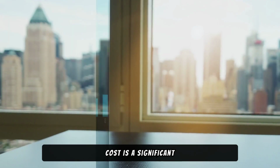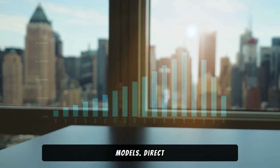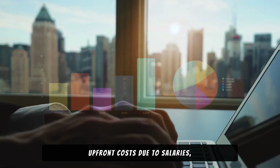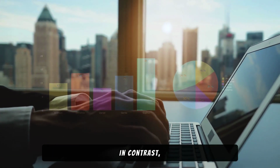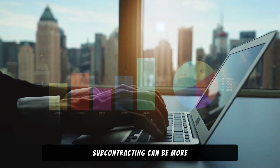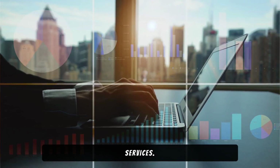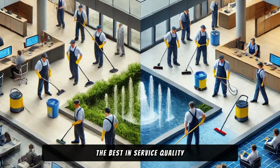Cost is a significant factor in deciding between these models. Direct hire often involves higher upfront costs due to salaries, benefits, and training. In contrast, subcontracting can be more cost-effective for facilities that require flexible, varied services. Both models strive to offer the best in service quality and accountability. However, the direct hire model allows for quicker responses to issues and a more personal connection to the facility, which can be crucial in environments like healthcare facilities.